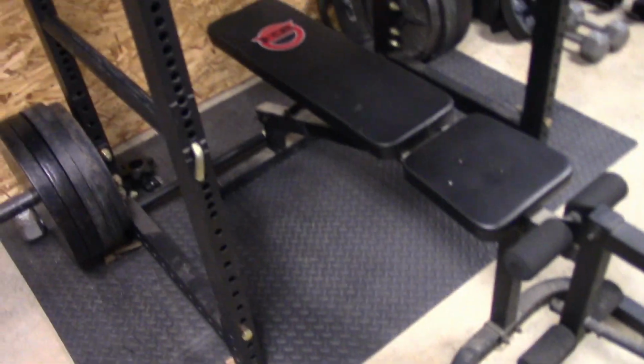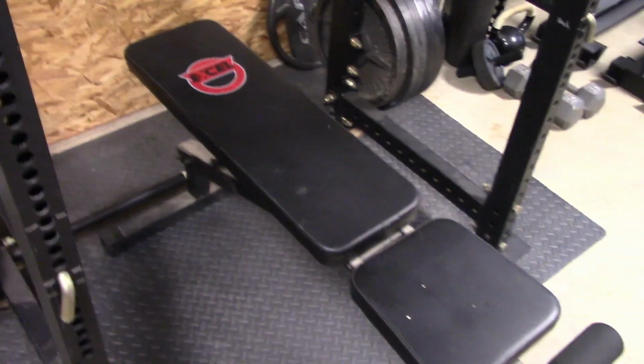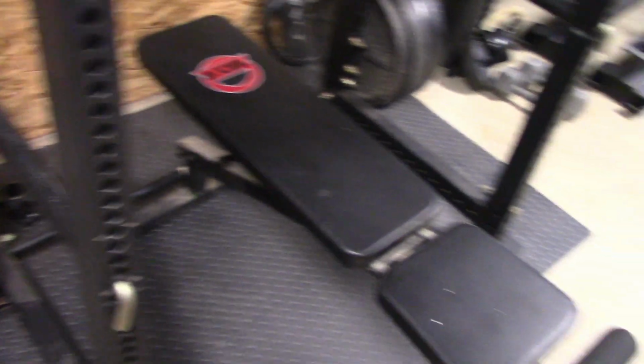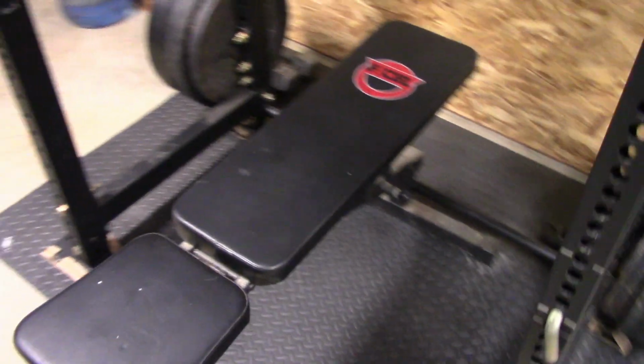The bench I got secondhand from someone else. It's just cheap, you know, it works for the moment. For bench, incline bench, it's adjustable. I like that the pins lock into place, so that makes it a lot easier.